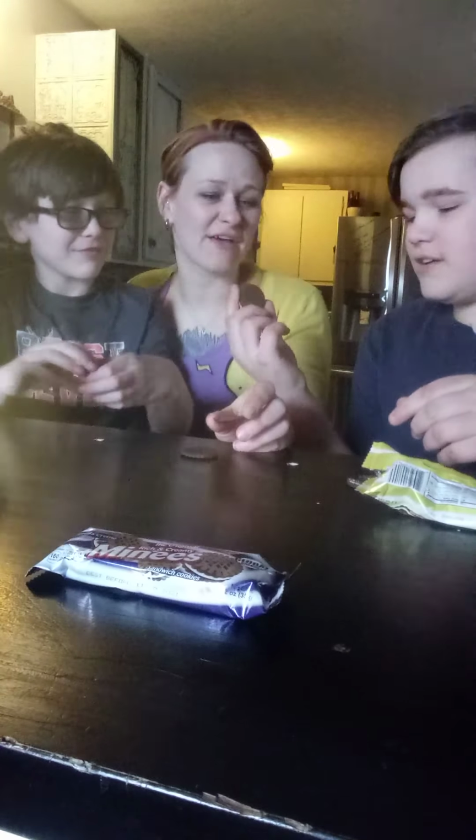Is it like chocolate covered strawberry? No. It tastes like the strawberry. Chocolate. Charleston Chew. Strawberry. You said that! Oh, but it's got the chocolate with it. Oh. Okay, hold on.